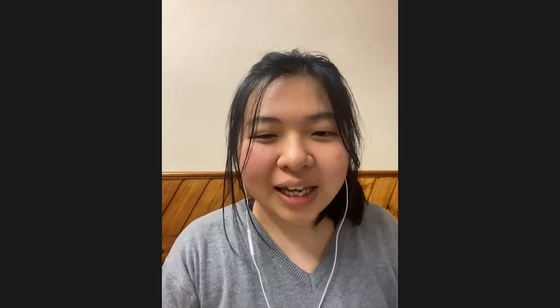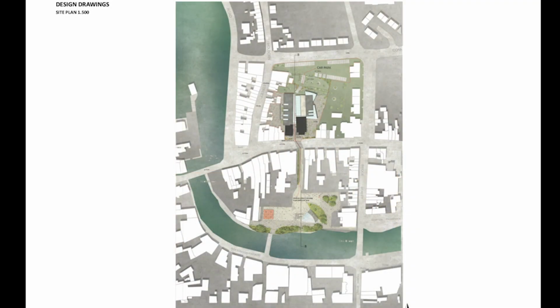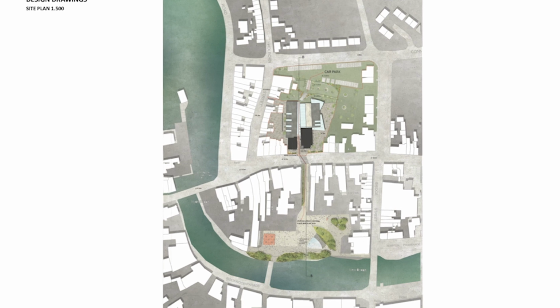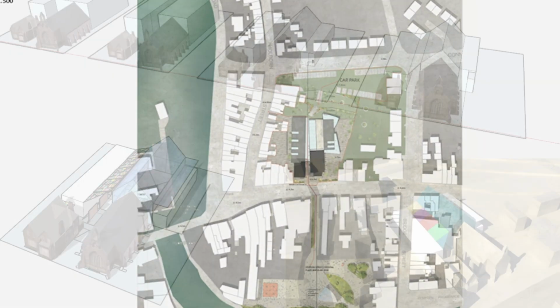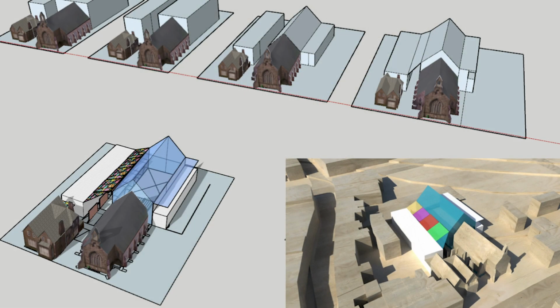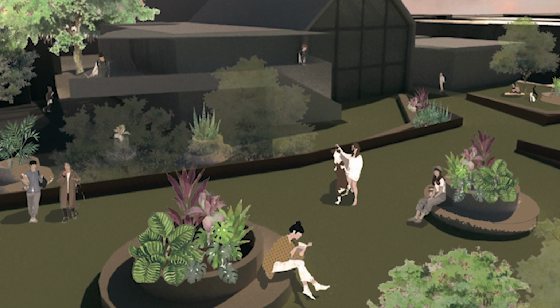Hi, I'm Jane Lim. I'm from Malaysia. The site I chose within the Markievicz block is the library museum site. I wish to integrate a new building into the existing urban fabric by creating an extension through the library museum and reusing it as a youth center where young people can meet and socialize.